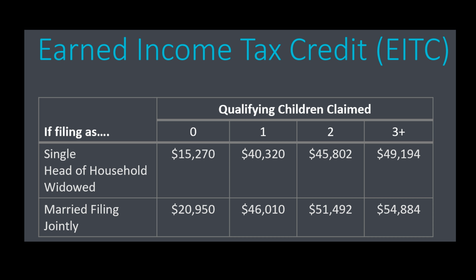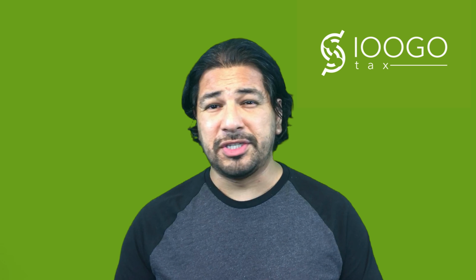So a couple filing jointly with only one qualifying child can earn up to $46,010 and still qualify. A couple filing jointly with 2 qualifying children could earn up to $51,492 and still qualify. A couple filing jointly with 3 or more qualifying children could earn up to $54,884 and still qualify. Taxes are simple.